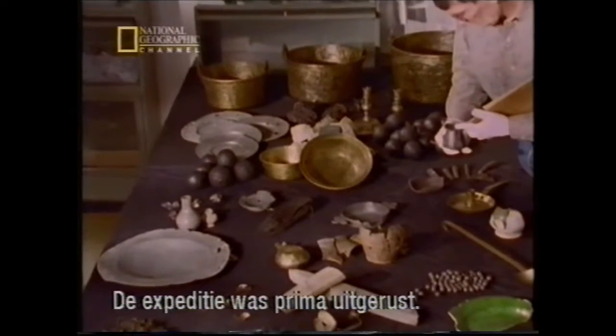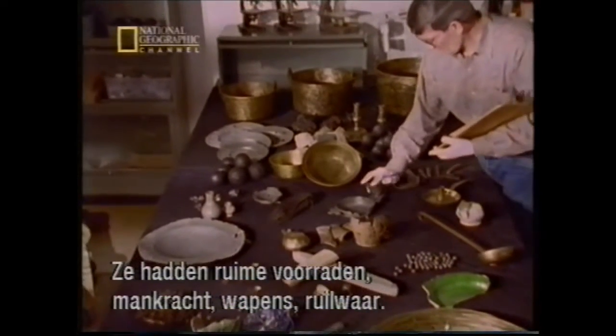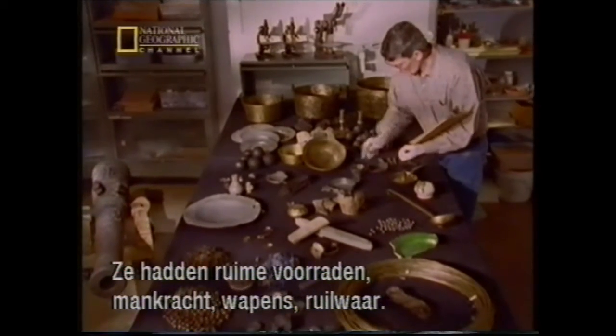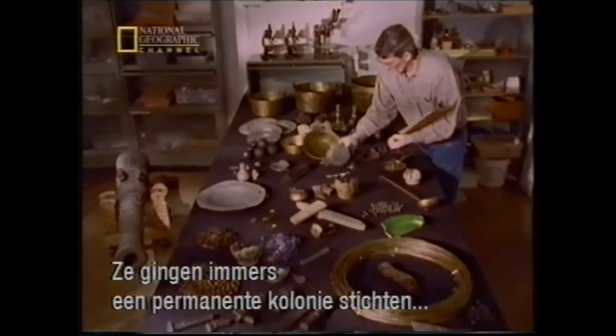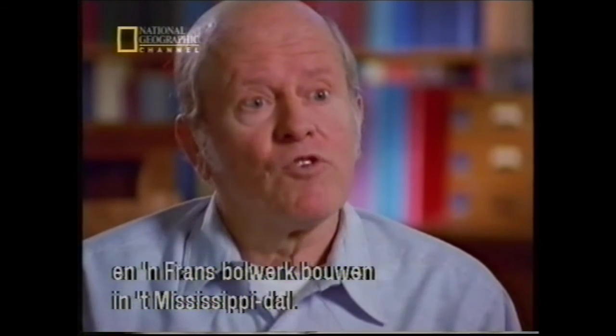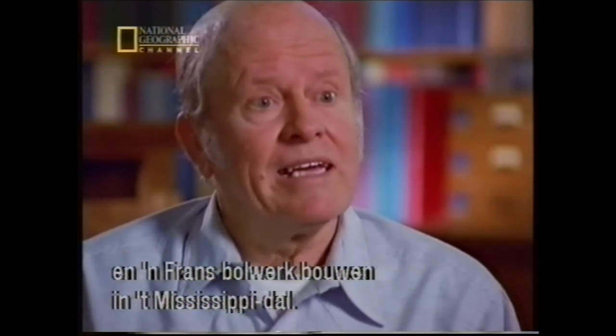This expedition was really geared for success. They had plenty of supplies, manpower, weapons, trade goods, all of the things they needed. This wasn't a voyage of exploration. This was a voyage of permanent settlement to make a French stronghold in the Mississippi Valley.